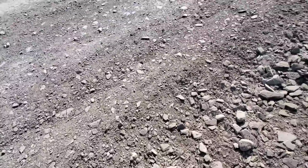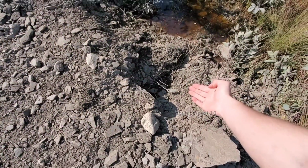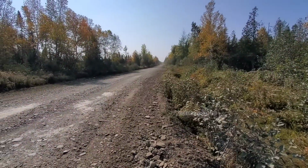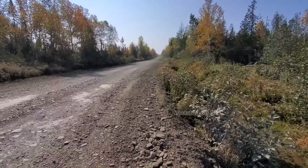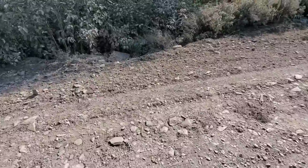Water pressure would not be enough to get it out because you see the dip in the road here? This culvert can only fill about halfway. I don't understand why didn't they put the culvert at the lowest spot? Maybe bedrock. But if so, build up the road. I don't think this culvert's even in the right spot, but we're gonna open it anyways.